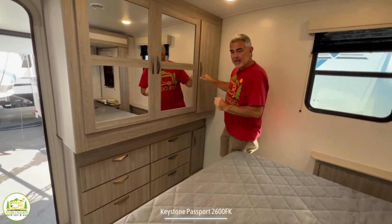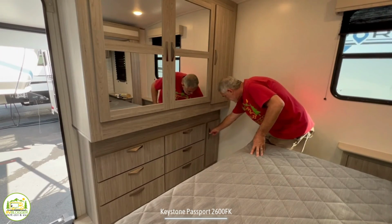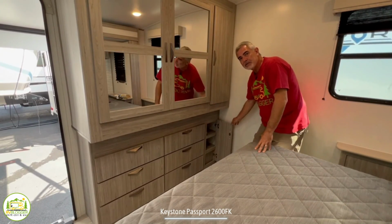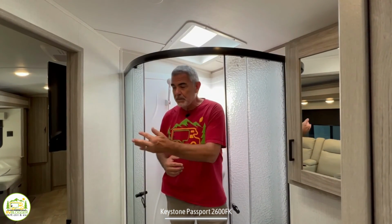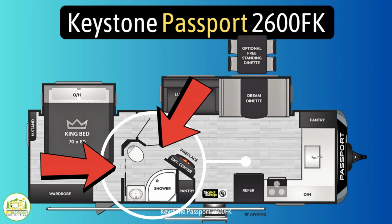Below that, we have a bank of 6 drawers that pull out. They're a little bit on the shallow side, and then on the end there's a little spot down here for additional storage. So here I am in the bathroom, and the bathroom is located between the living area and the bedroom, so there's a door from each location so you can get in and out of here very easily.